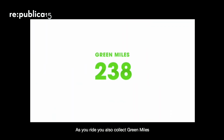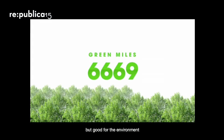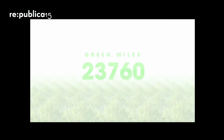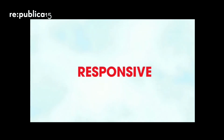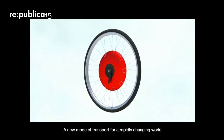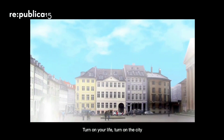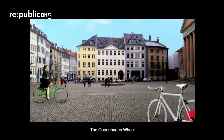As you ride, you also collect green miles. It's similar to a frequent flyer program, but good for the environment. Elegant, responsive, smart. A new mode of transport for a rapidly changing world. So turn on your life and turn on the city. The Copenhagen Wheel.